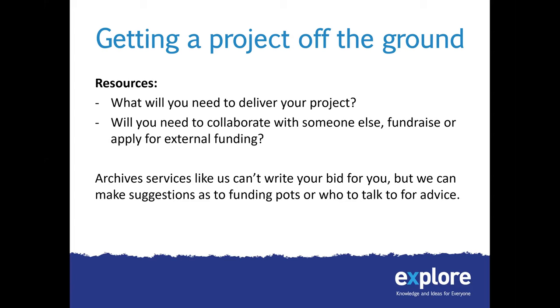Archive services such as ourselves, we can't write the bid for you. It's got to come from you. It's got to be in your voice. It's got to be from the point of view of your club or organisation and your audiences, your communities. But we can make suggestions as to funding pots or who to talk to for advice. So do contact your local archive service and say, we're thinking of doing this, do we need external funding? Can you help us in any way? And talk to those services. And they should be able to respond to you and point you in the right direction of that help and advice.